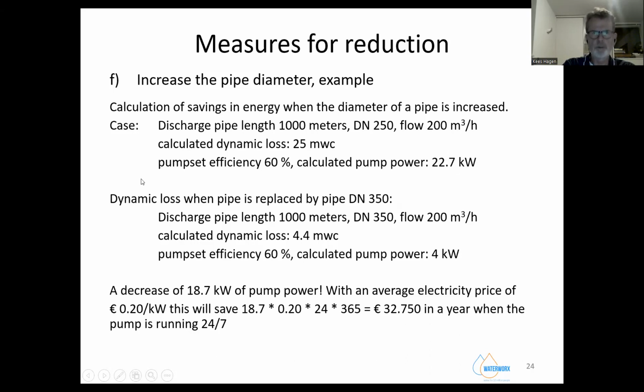Now, when you replace this same 1,000 meters of pipe by a DN350 with the same flow, you can reduce the dynamic losses to 4.4 meters. That's a loss of 4 kilowatts. So you can decrease the pump power by 18.7 kilowatts.